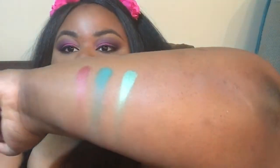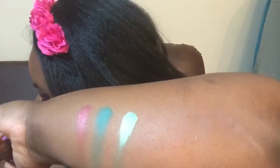Next is another shimmer green. This is the second shimmer green color so far. The next color is another matte lavender type color.